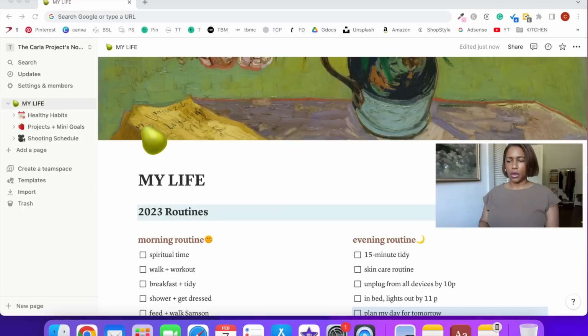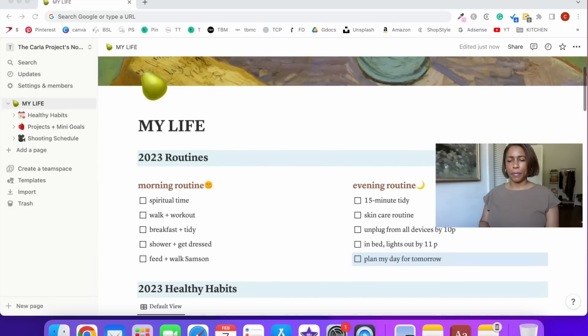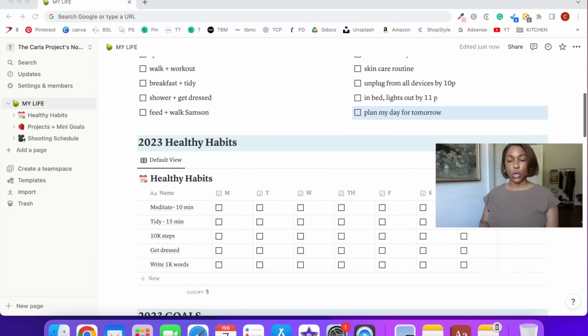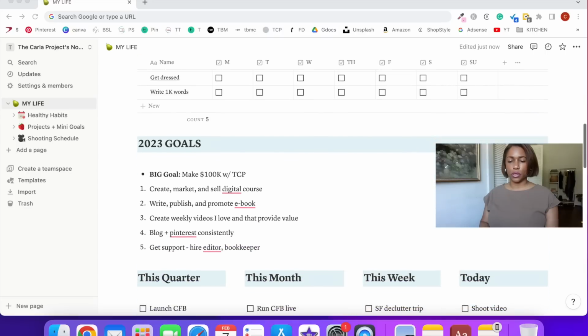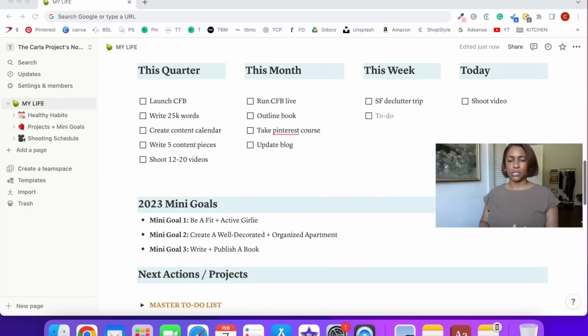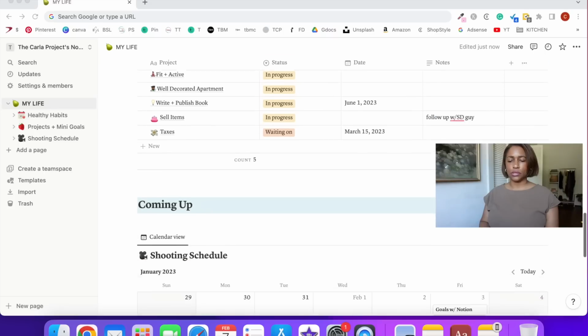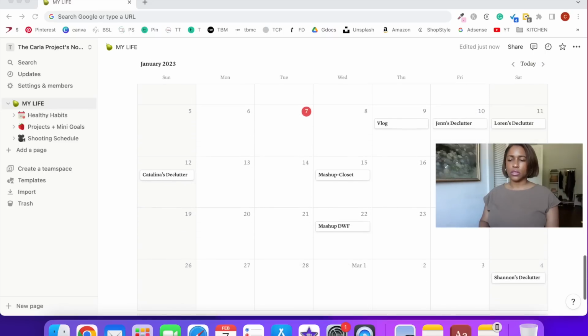So here we are in my main dashboard for Notion. I've titled it My Life, and I have it broken up into chapters. I've got my routines, I've got my healthy habits, I've got my goals, which I'll go through with you, and then I've got my to-do list and projects that I'm working on. Lastly, I have a little calendar section. So let's start at the top.